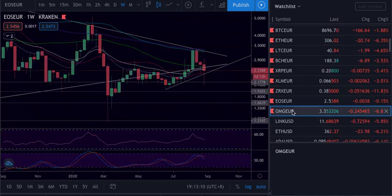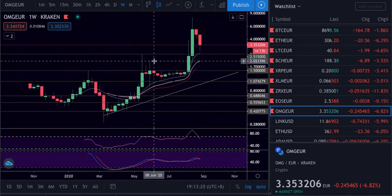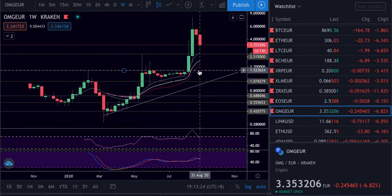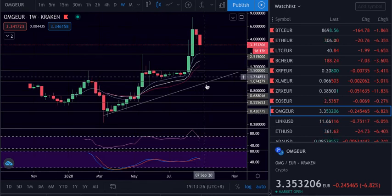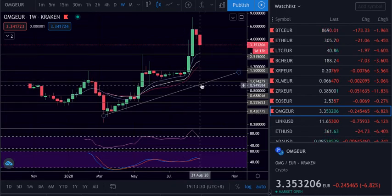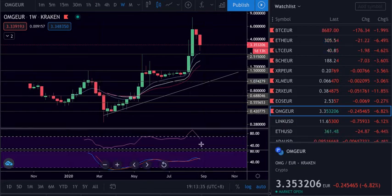OMG, weekly, coming down to test the 12. So should be the buy area, and here on this week, these two areas. And of course the breakdown, which can come here, and we have this trend line. We can have a big move down, and you get it here sooner or later. So it's another option. Indicators are pointing down.